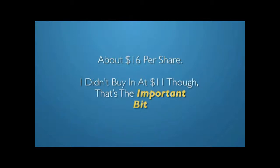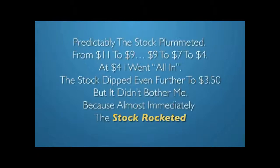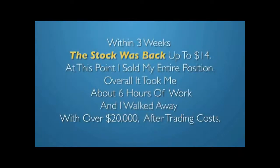I didn't buy in at $11, though. That's the important bit. I kept watching. Predictably, the stock plummeted from $11 to $9, $9 to $7 to $4. At $4, I went all in. The stock dipped even further to $3.50, but it didn't bother me because almost immediately the stock rocketed. Within 3 weeks, the stock was back up to $14. At this point, I sold my entire position. Overall, it took me about 6 hours of work, and I walked away with over $20,000 after trading costs.